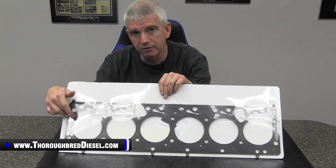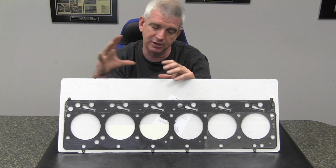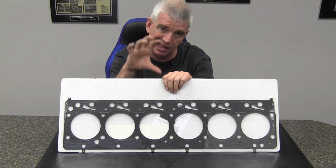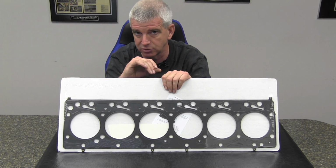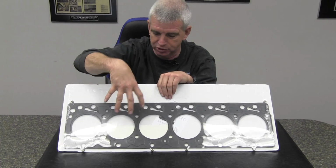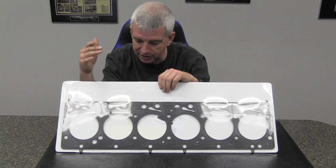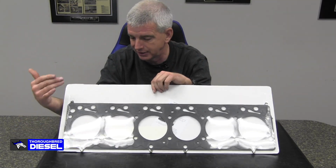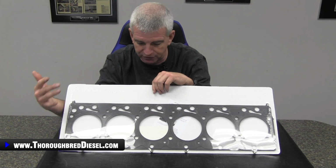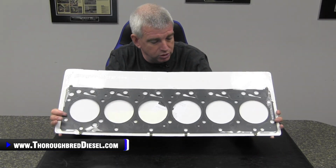The middle layer of this gasket on the 5.9 Cummins gasket is actually folded back on itself, and that creates a cylinder lock around the individual cylinders, keeping the combustion gases where they're supposed to be, and creating another seal inside of there. Stainless steel in a multi-layer steel gasket is resistant to corrosion, and it's resistant to memory, so it's just a good gasket. It is a good gasket.